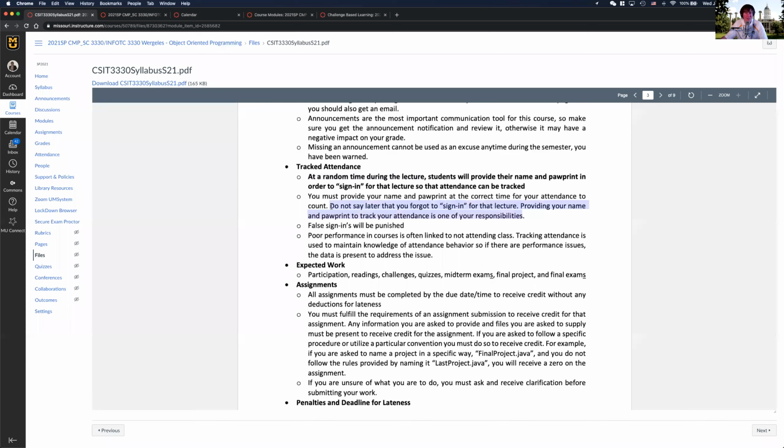But you'll definitely want to sign in because attendance is rewarded. If you come to lecture and you're getting involved with the class, then you will be rewarded. Usually it's in the form of bonus points. The more lectures you come to, usually the more bonus points you'll get. But don't start doing false sign-ins. Don't have your buddy type your name for you. Don't log in for just 30 seconds, sign in, and then bounce out. Go ahead and attend the lecture.